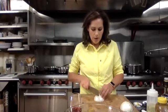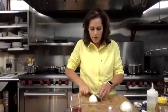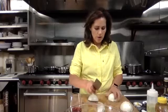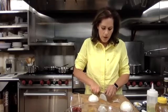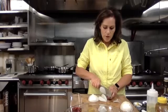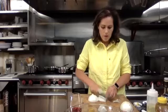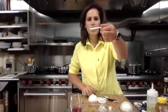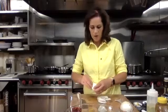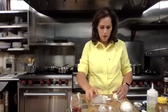So we're doing rings. I'm going to do half rings, just easier for me to chop. And I'm going to slice that white onion thin, but you don't want it paper thin to where it's going to burn. So we want it like this. So we're going to chop that onion. Then we're going to put that in there with a couple of cloves of garlic, and I'm going to show you a trick on the garlic.